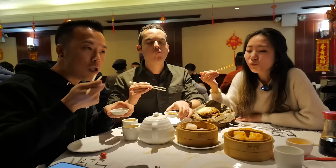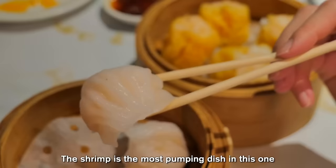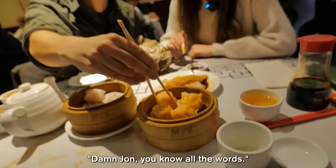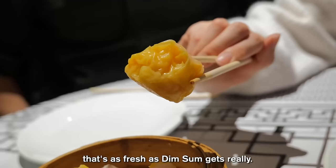Oh, so fresh. Wow, I'm in heaven right now. The shrimp is the most plump in this one, though. And then here we have the shumai. Mm-hmm. Damn, John, you know all the words. That's as fresh as dim sum gets, really.